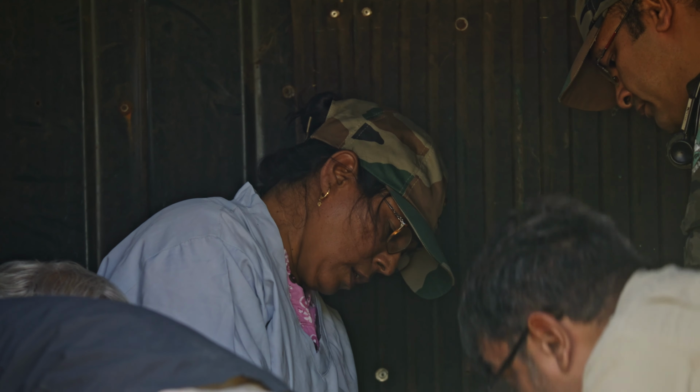Every capture and translocation is completely different. And Satpura is more challenging because we have a thick woodland and some of the terrain is not easy to approach also. So that makes it very challenging here. The Gaur found here are heavier too.